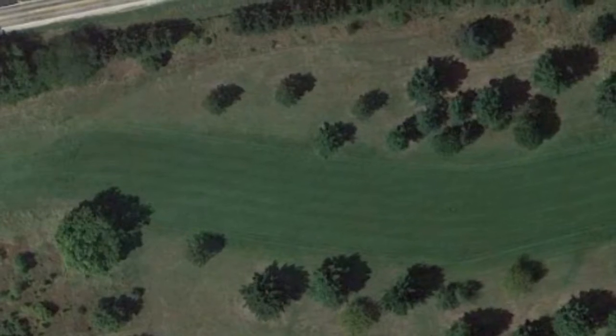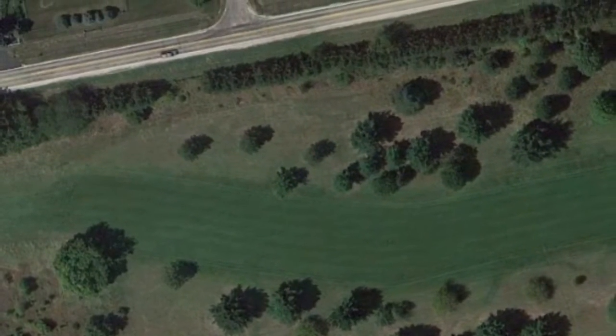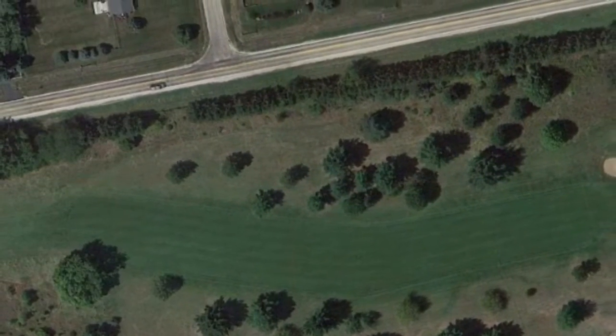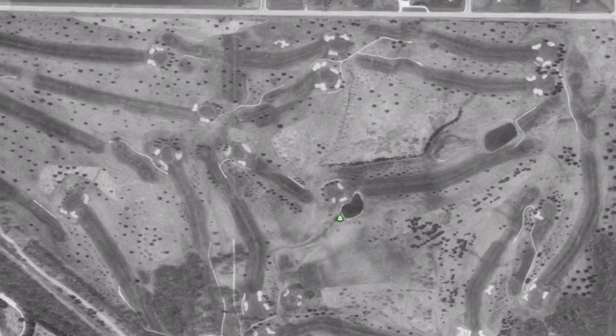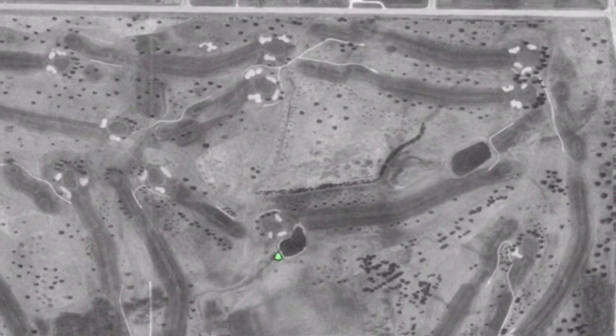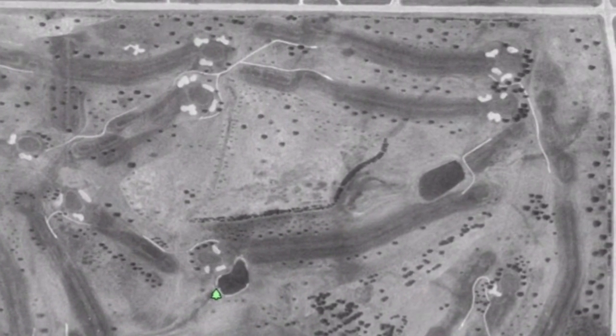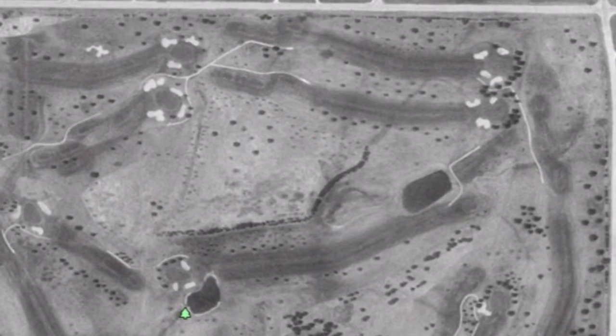Here's another look from overhead. And as we move on here, I'm going to show you a picture from 1994. It gives you a good idea of how much these trees have grown. I'm sure when this course was being built, they didn't have a big budget to create some fairway bunkers, some true hazards, so they decided probably just to plant trees, and it'll make the golf course harder. I have a big problem with that because, again, it's going to hurt the mid to high handicapper, and they're not going to come back and play this course. And these courses are cash trapped as it is.